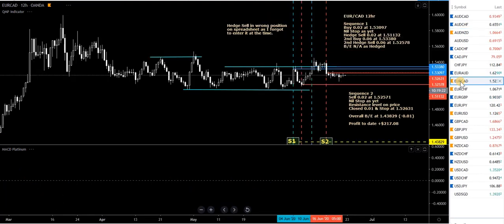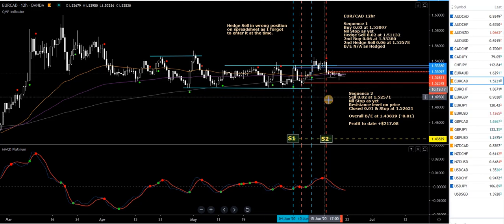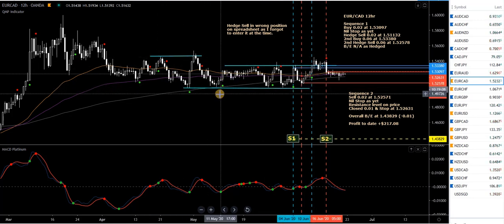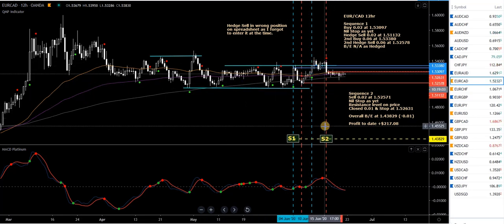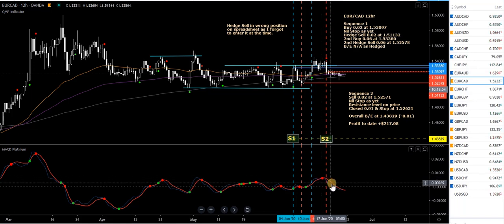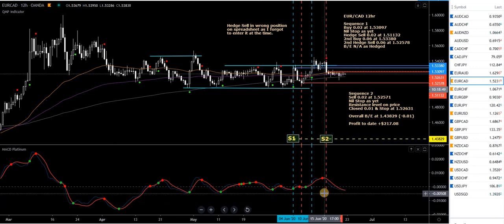EURCHF. This thing's going nowhere quickly on sequence 2. Sort of stuck in a range. These blue lines, they're just trend lines I sometimes draw to show support and resistance, stuff like that. This thing's range bound, so sequence 2 is a sell. Now, generally I take my sells when the MACD Platinum, which is this indicator here, is above the 0 level. And when it goes through the 0 level, I'm looking to protect my positions because generally I'm looking to buy when it's below the 0 level.